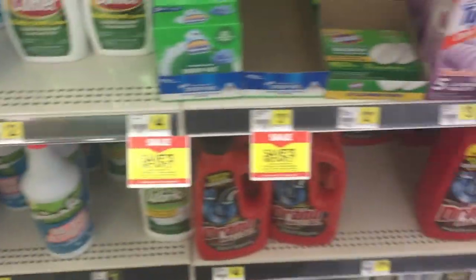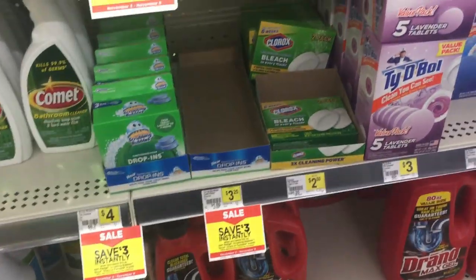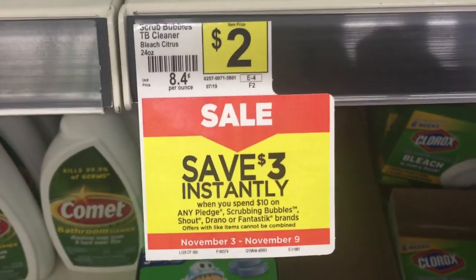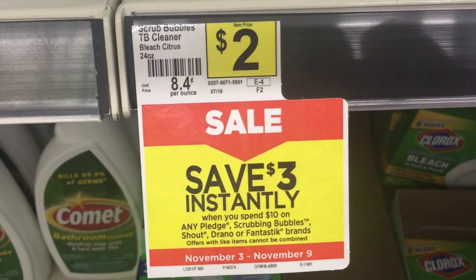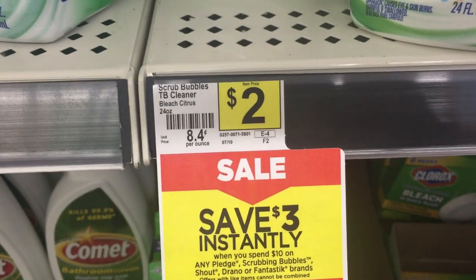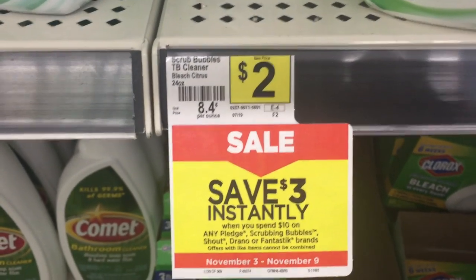So your total is just going to be like 25 cents higher than it would have been, but hey, you're still getting a lot in this transaction. We're going to take advantage of the $3 off of $10 Pledge, Scrubbing Bubbles, Shout, Drano, Fantastic brands, which is happening now. So when we get to the register, remember that's going to come off first. Instant savings.